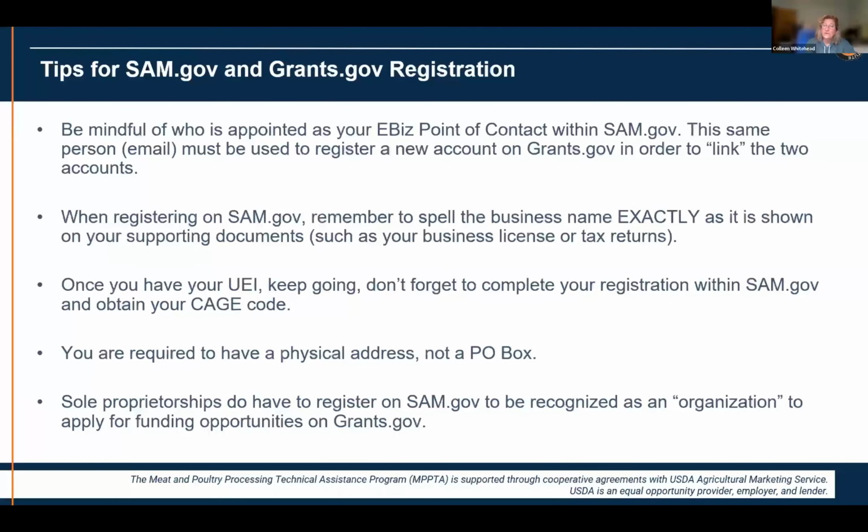It's important to note that if you are a sole proprietor, you still have to go through this process. You still have to register on SAM.gov because most grants on Grants.gov will not recognize individual applicants. They will only recognize organizational applicants. Even if you are a sole proprietor, you are an organization if you go through this registration process. You get your UEI, you get your CAGE code, and within Grants.gov you are then an organization applying for that particular funding opportunity.